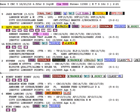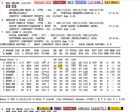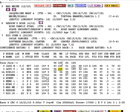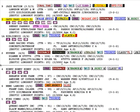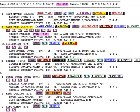Now, I also highlighted the turn time rating for Gato Paso. Turn time rating of 111 is much the best of any horse in this field. Also, his mid-pace rating is a 105. That is also the best mid-pace rating of all horses in this field.